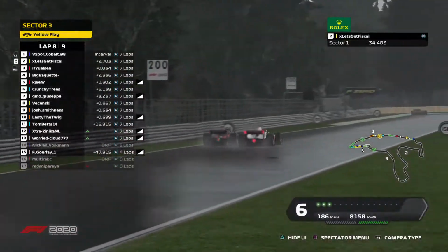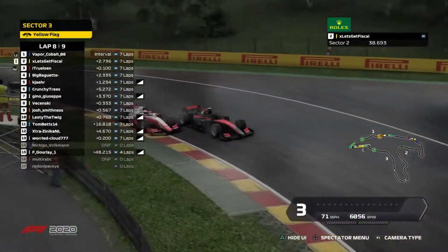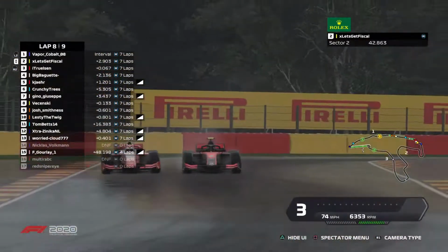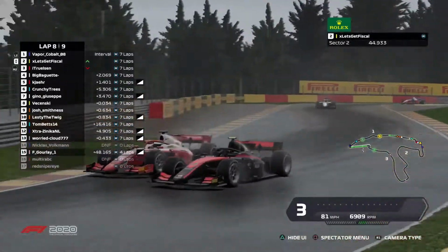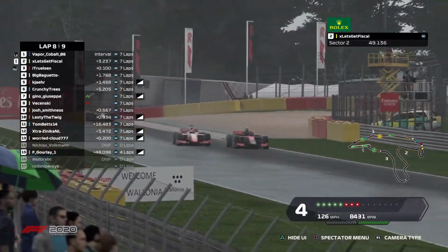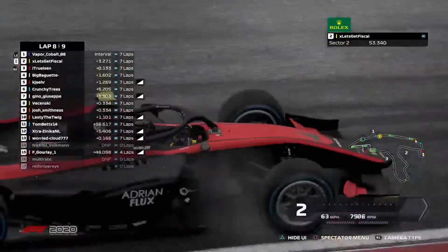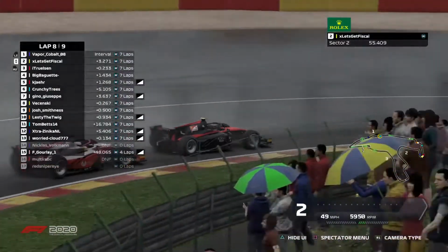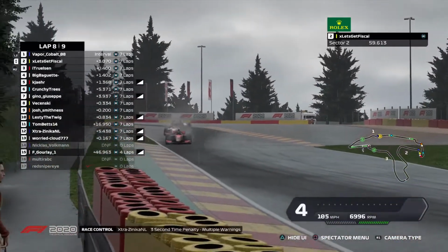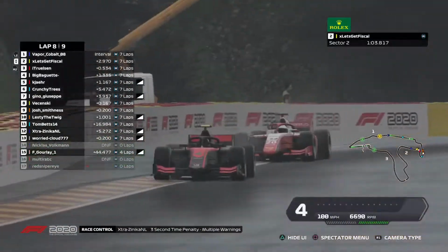And Let's Get Fiscal and Trulson side by side once again. Let's see if Fiscal can hang on to this position this time. These two have been back and forth all day. As Let's Get Fiscal looks promising. Looks like he may just keep that position for now. About 3 seconds back of Vapor Cobalt.